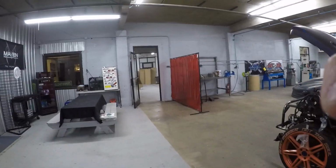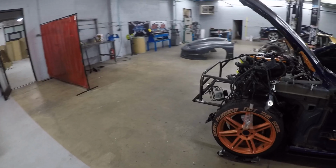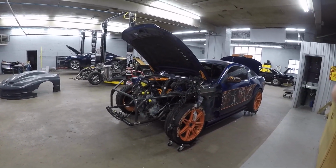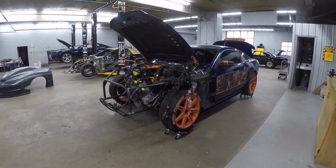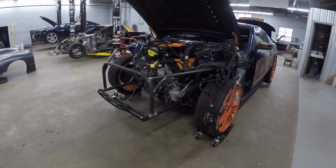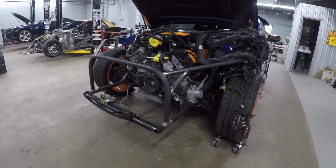Bear with my video skills because they are very primitive. Alright, first we've got Chris' Mustang here. It's a 14 model. See, it's got one of our tube front kits on it.